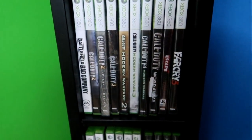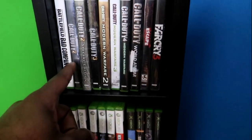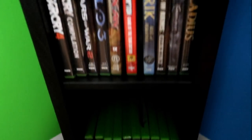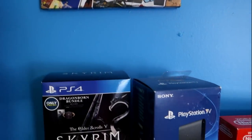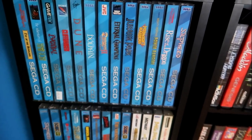Then I got a couple Xbox 360 games, nothing overly standout, but all these Call of Duty games. I have like 8 Call of Duties on the 360, and then I have a couple of original Xbox titles. Nothing special there. Moving on to the blue wall, I have more Amiibos, but you've seen those before. A Super Mario Odyssey canvas, and we move on to the Sega CD.